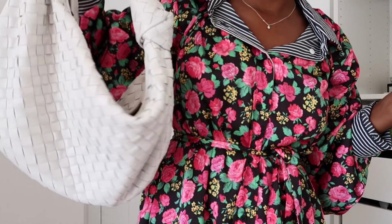It's the color for me. When it came to the mini Jody, I wasn't feeling her, not at all. None of the colors, none of the patterns, none of the fabrics, none of them were doing it for me. I do have an oversized Jody bag. So this is my oversized knotted Jody bag that I got from The Real Real during New York Fashion Week in 2020. I paid an excellent price for her. I wear her into the ground. I love this bag, but I was never into the mini.